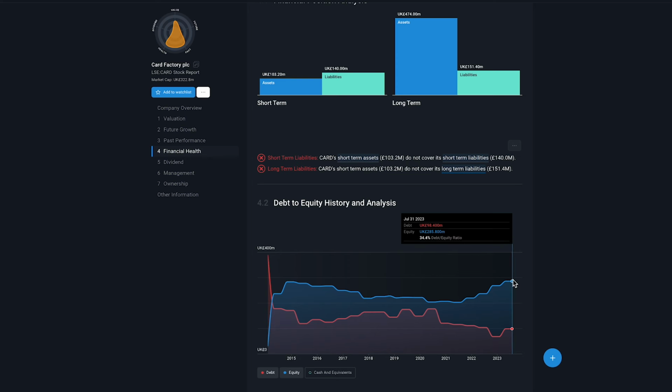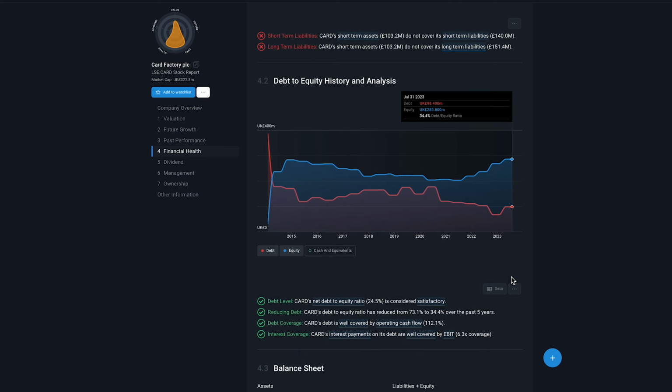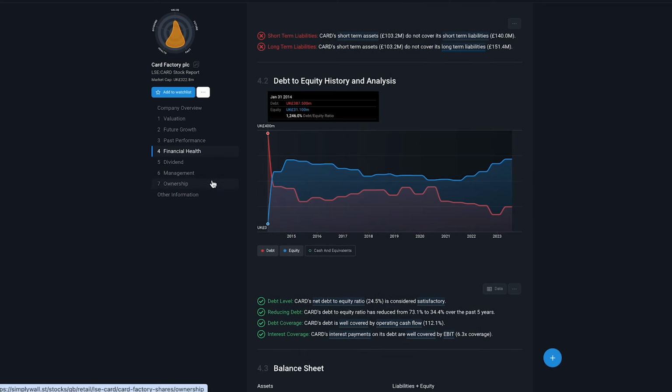I actually think the debt is lower than where it is on Simple Wall Street. As you can see here, this is July the 1st, 2023. I think the debt has actually gone down to the 70 million mark now as well, so it's even lower now, to be fair.